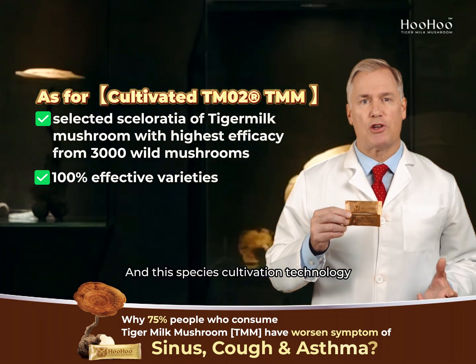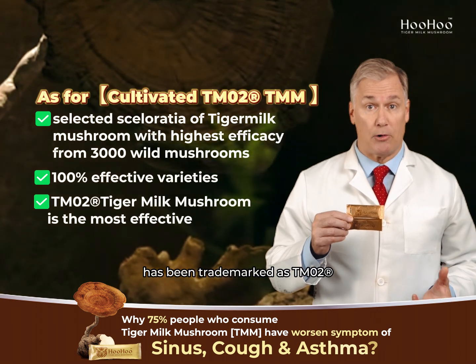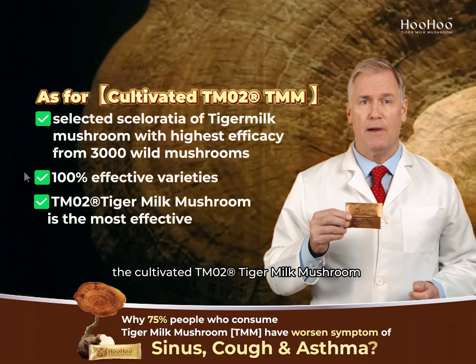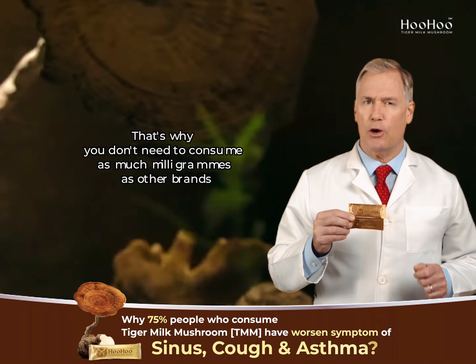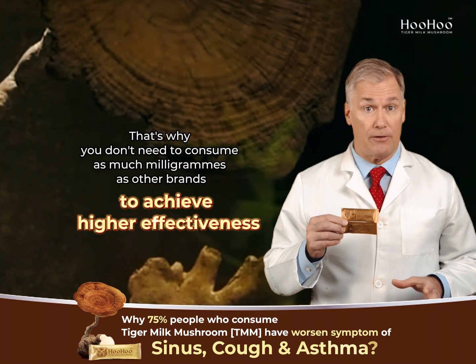And this species cultivation technology has been trademarked as TM02. Hence, the cultivated TM02 tiger milk mushroom has the highest and most consistent efficacy among a lot of tiger milk mushroom. That's why you don't need to consume as much milligrams as other brands to achieve higher effectiveness.